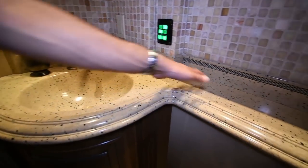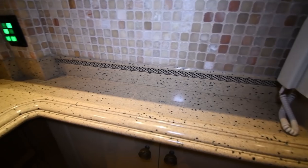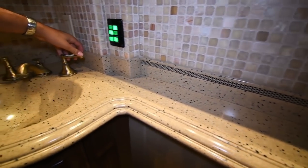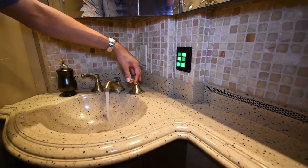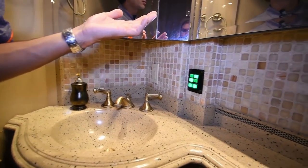Again, this stone continues to create the bowl in a seamless fashion. Really solid feeling water faucet. And look at the water pressure. This is a huge, massive, high output water pump.